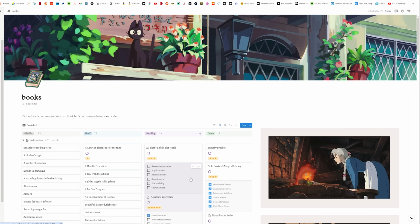It's such a blast. A Court of Thorns and Roses, please don't come at me, but I really do not like that series. So it's back to the shelf. I'm not even going to finish, I think.